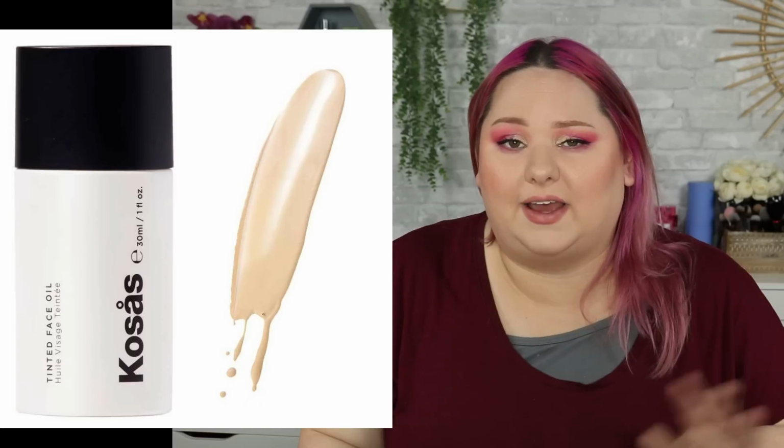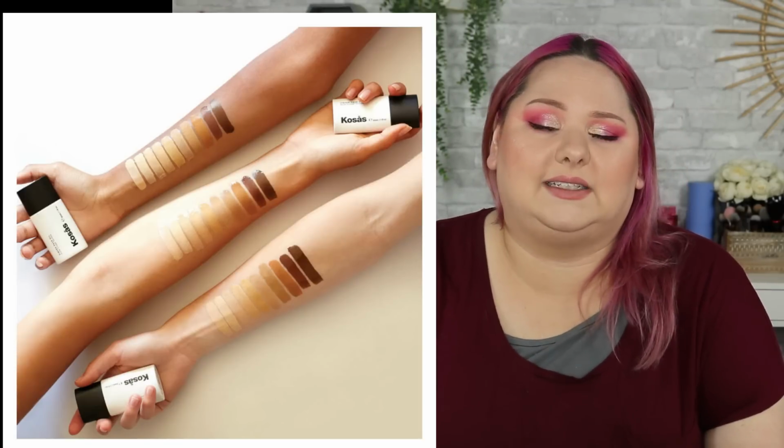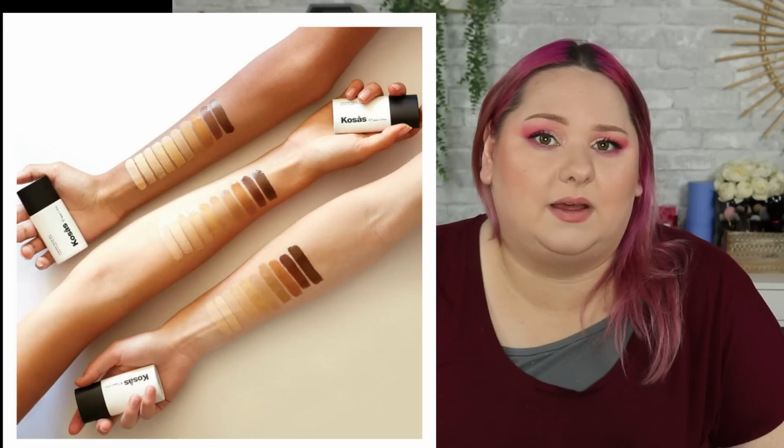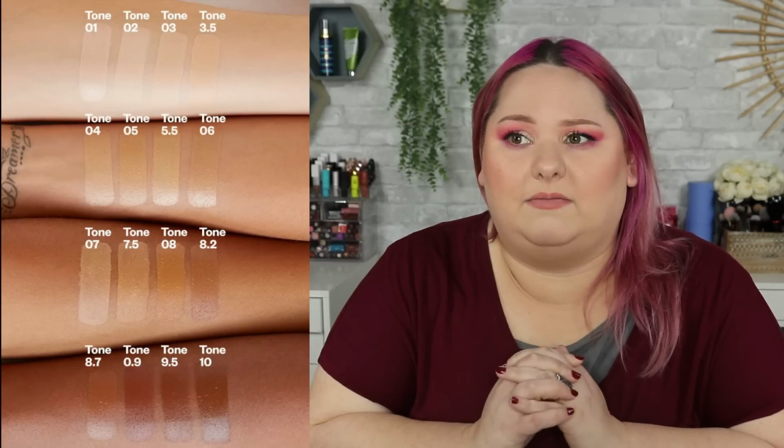And the next item in this variation is from Kosas. This is the Tinted Face Oil. Now we've actually seen this a couple of different times, so again, I'm not surprised to see it here. This is a lightweight to medium foundation, and I'm guessing because it's a tinted oil, it's a little bit more on the sheer side, but it should be extremely hydrating if you have dry skin.